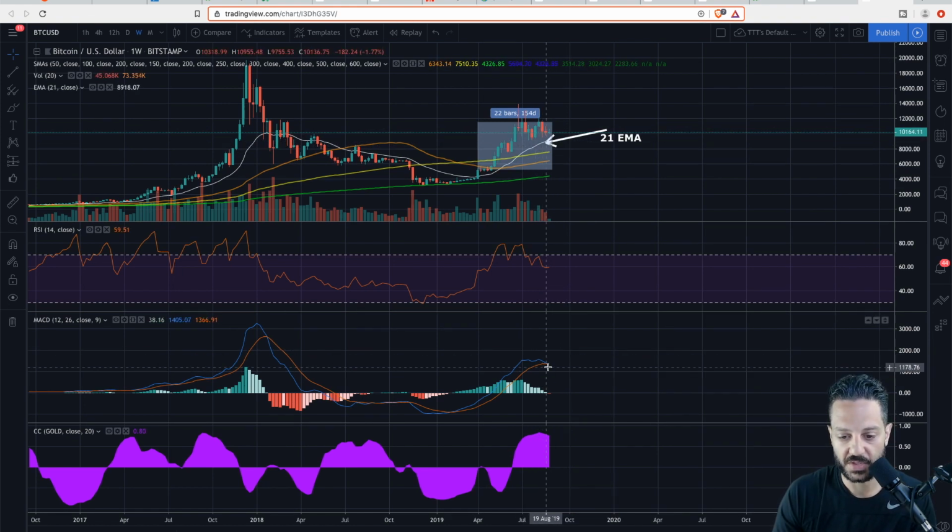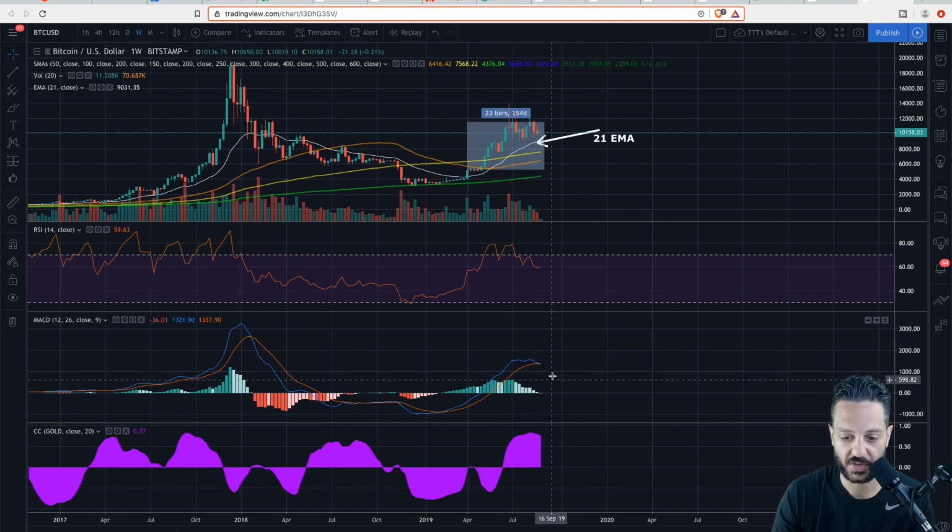You already see momentum starting to drop on the MACD on the weekly, right? This histogram is turning red. The MACD crossover to the negative side is already happening. And the RSI is sloping downwards.